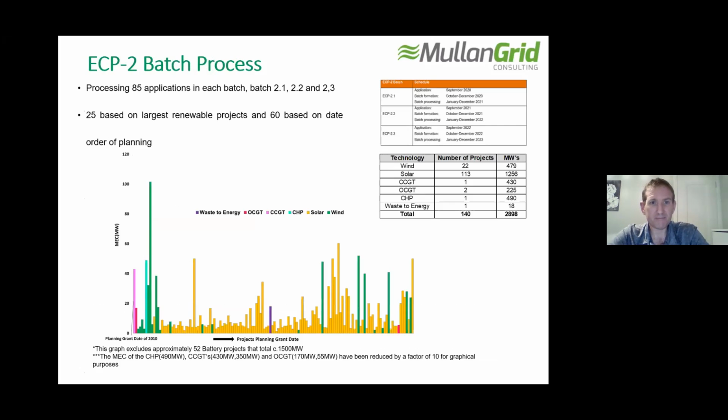In terms of the batch process, now we're sort of moving into large-scale generation. So it's for everything from 500 kilowatts up to hundreds of megawatts. And with these batches, there was a batch last year called ECP1, and there was an application window for the next batch, ECP 2.1, this September just gone past. So people are just getting invoices now for their projects.